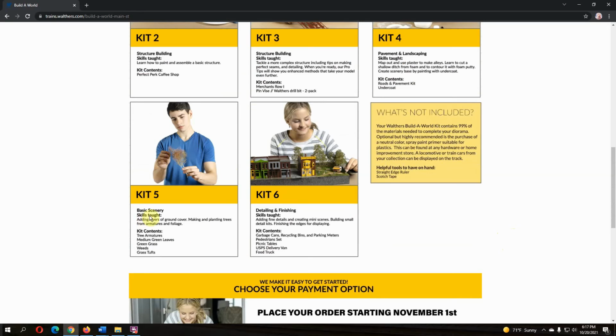All right, so we'll continue with basic scenery in kit 5. So you're going to be adding a layer of ground cover, making and planting trees, and what you're going to get, making and planting trees from armatures and foliage. I went looking down the wrong area. So your kit's going to contain tree armatures, medium green leaves, green grass, weeds, and grass tufts.